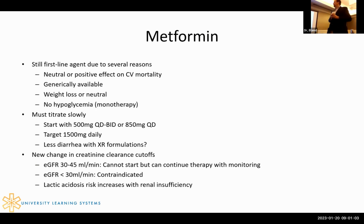But from a pharmacist standpoint, I love formulation-specific pearls. Metformin is definitely one of those, like Toprol XL, right? Have y'all ever seen a Toprol XL tablet? It has a split in the middle. Okay.